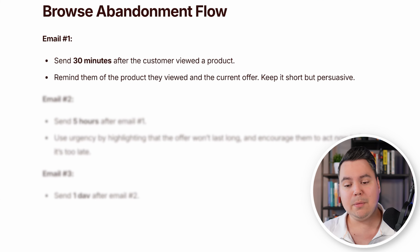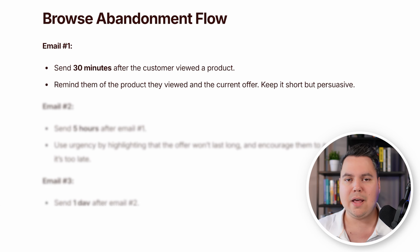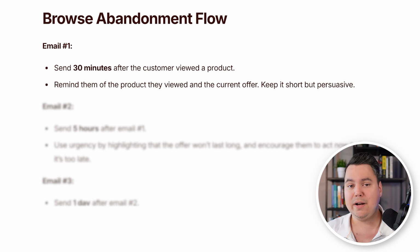Next up is the browser abandonment flow. So with the first email, you already want to send it 30 minutes after someone has viewed a product on your store. You want to remind them of the product that they've just viewed, and you want to remind them about the Black Friday sale that's going on. So keep it short but persuasive.